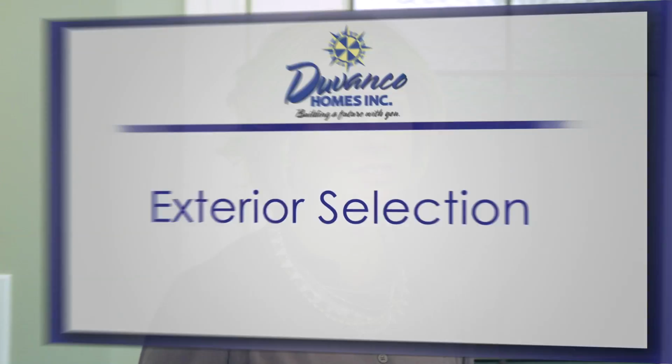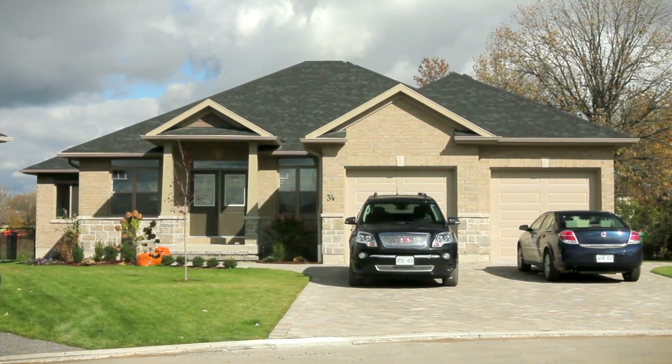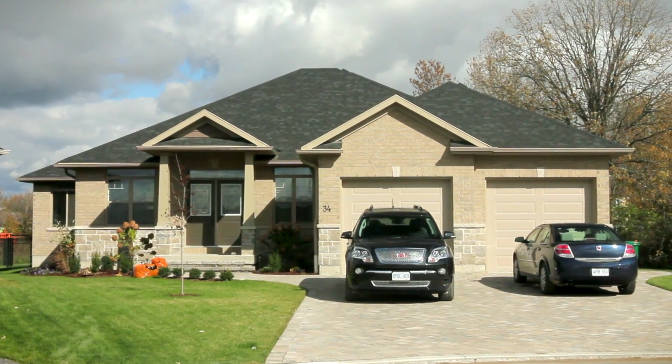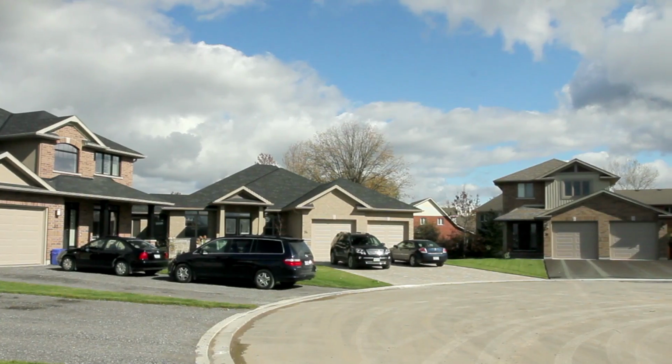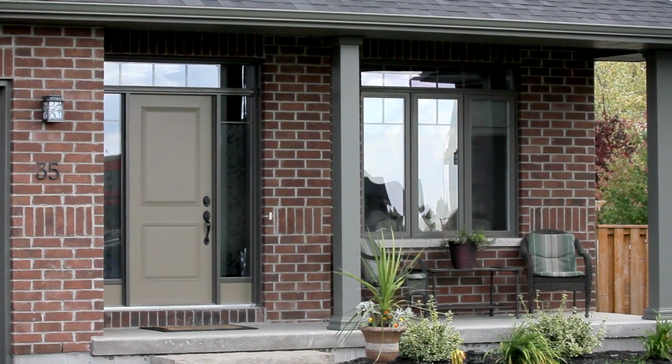At your first selections meeting, one of the main discussions will be about your new home's exterior finishes. There's a wide variety of styles and colors to choose from our preferred manufacturers, so please visit one of our model homes prior to your meeting so that you can view your options in greater detail. Your home's exterior not only protects everything from the elements, it also speaks to your neighborhood about who you are and gives a first impression to each of your guests.